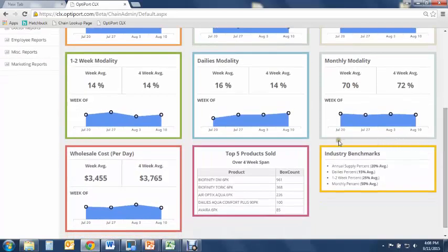You can also use this report to see how you're doing against the industry when it comes to annual supply or your dailies percentage. One thing I want to point out here, as some practical application, is the top 5 products sold. This particular client has Biofinity, 961 boxes in the last 4 weeks. So that being said, it would probably be a good idea if we made sure that we were priced appropriately for the market. So let's do this.